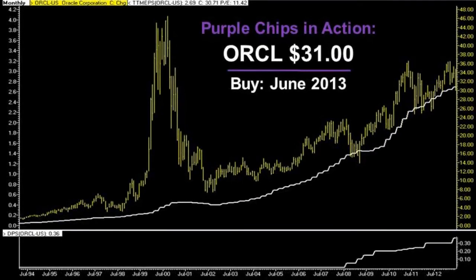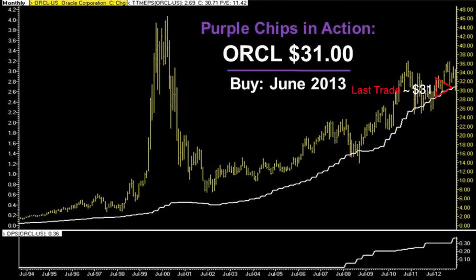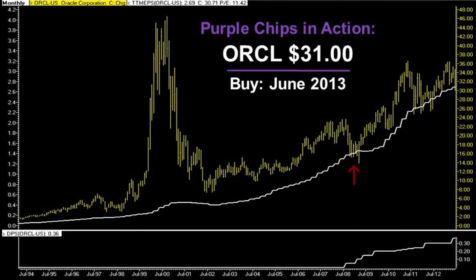This slide shows Oracle 1 year later in June 2013. The yellow bars are the stock price and the white line is the EPS history. Again, notice that the EPS line is tied to the last trade of the stock. The chart shows the last trade at $31, so the EPS line ends here. Note how the white line happens to coincide with a lot of the low points in the stock price.